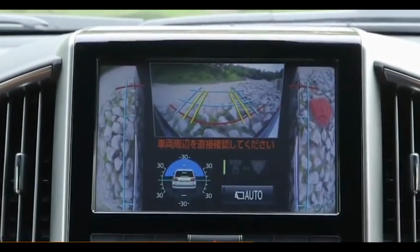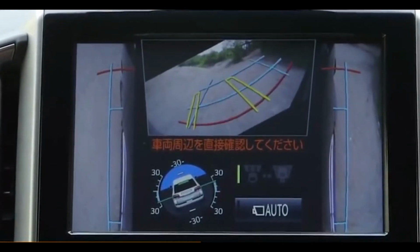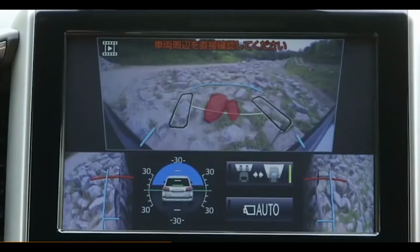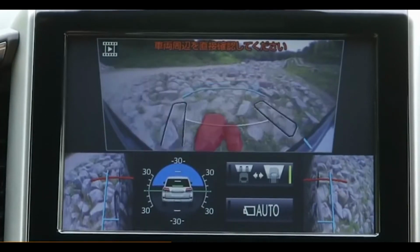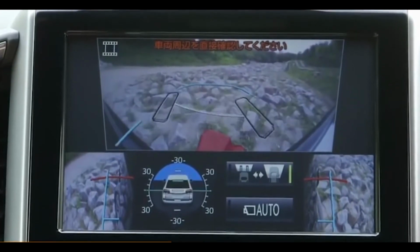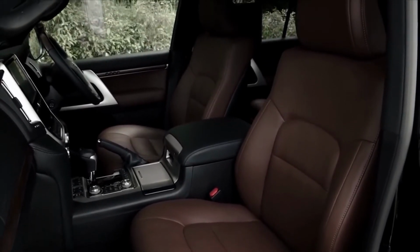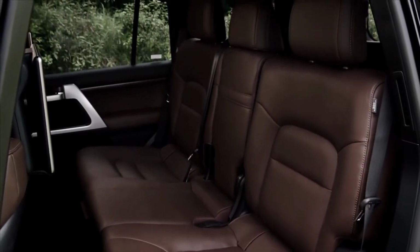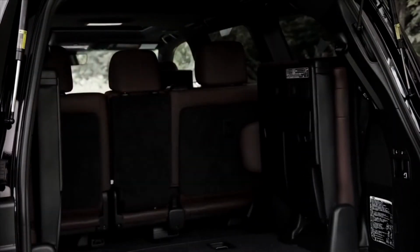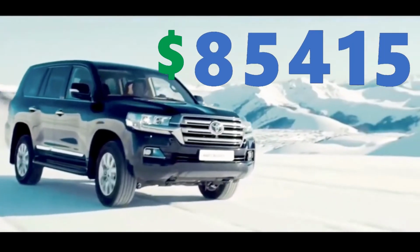The Cruiser's multi-terrain monitor engages all of its cameras for a 360-degree view, plus it gives a view of each front tire, but low screen resolution and image distortion diminish its usefulness compared with state-of-the-art systems like Land Rover's transparent hood. The Land Cruiser cabin is spacious and luxurious, although it is not as magnificent as the price tag suggests, as the new 2020 model is starting at $85,405.